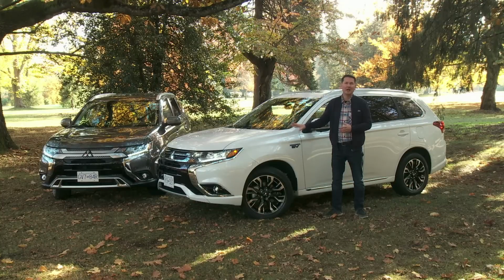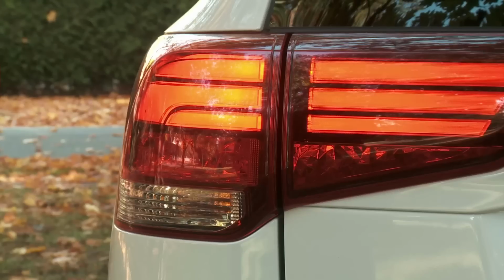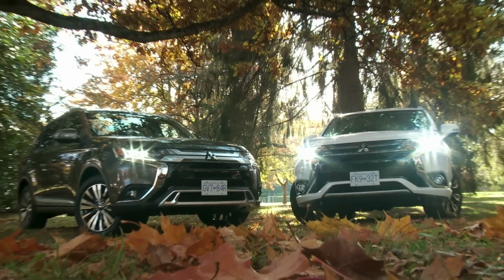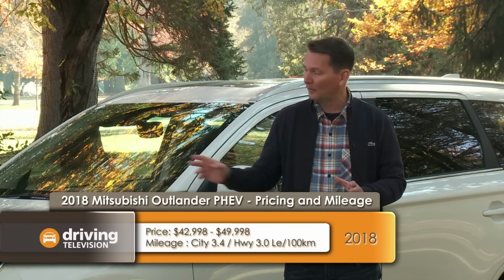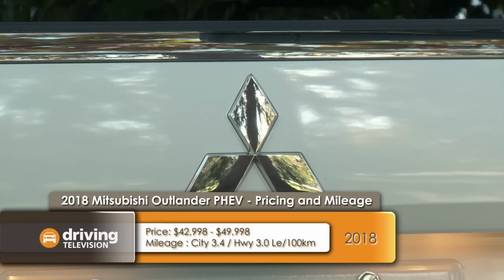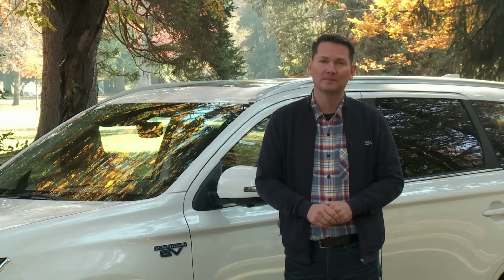In fact, the Outlander PHEV represents roughly 25% of all PHEVs sold in the marketplace, and it's helped move the entire category up by almost 40%. And that really is amazing for a vehicle that hasn't been on sale for a full year, and it's from Mitsubishi Motors, Canada's smallest car company.